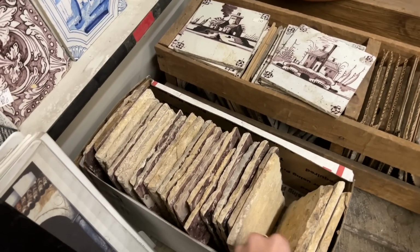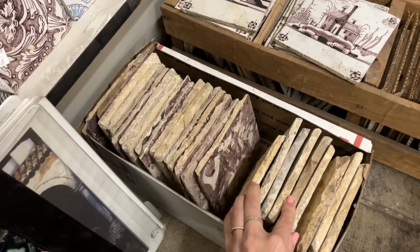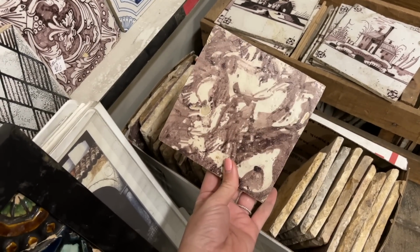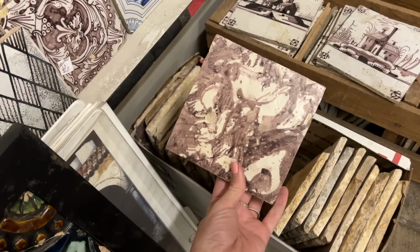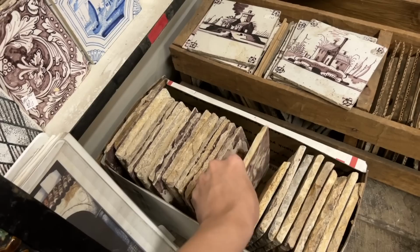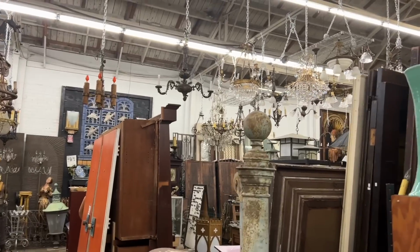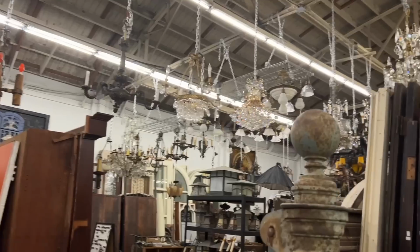These are really pretty, but the brown has a lot of purple in it. See all the purple? Gosh, they're pretty. Kind of just like abstract, but kind of like toile in a weird way. Oh my gosh, look at all the lighting, you guys.